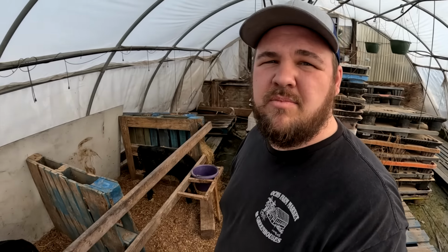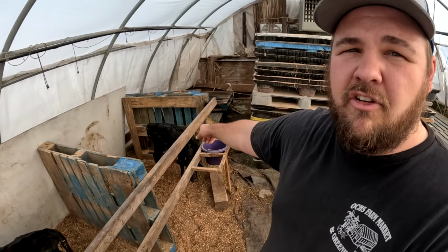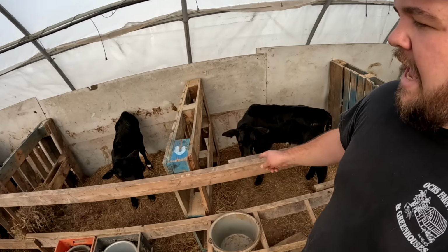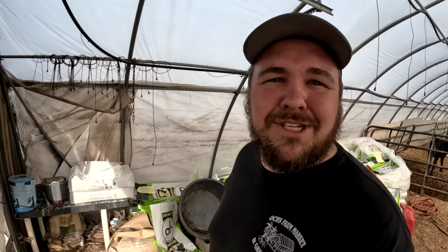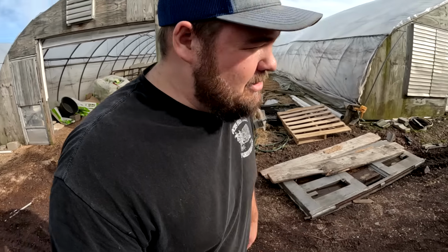Just got all the calves moved into the cafeteria. We have our first twin there. We have our bull calf, and there's our second twin. I didn't want to split them up, but that bull calf is so big that I put him in the middle pen because it was the largest. Good deal, three new babies on the farm. This farm is just full of babies. I mean, there's babies everywhere.